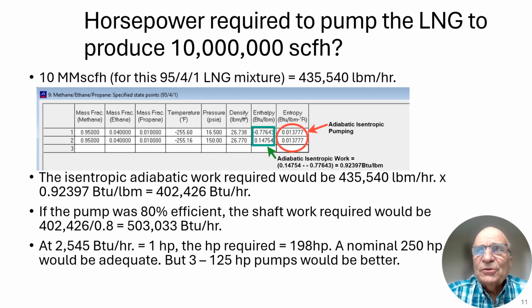On the earlier slide, I showed you that a pound of LNG would produce 22.96 standard cubic foot of vapor. And that's for the mixture 95-4-1. That's 95% methane, 4% ethane, 1% propane. For a 10 million standard cubic foot per hour vaporizer, take this 10 million divided by 22.96, and we end up showing that we are required to move 435,540 pounds of LNG through this vaporizer per hour.